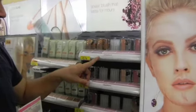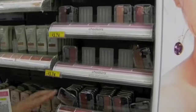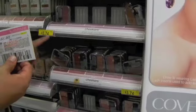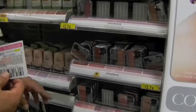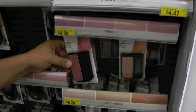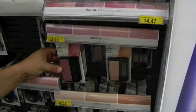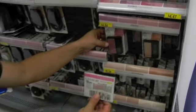It's got the bronzers up here that can be used as eyeshadow, and then you've got the cheekers. Some people are getting these because they're money makers, the $3.74. But if you get down to the bigger ones down here, or even the big pads, they're only $4.84, so you're basically going to get these big pads for 84 cents each. I mean, that's a great deal.